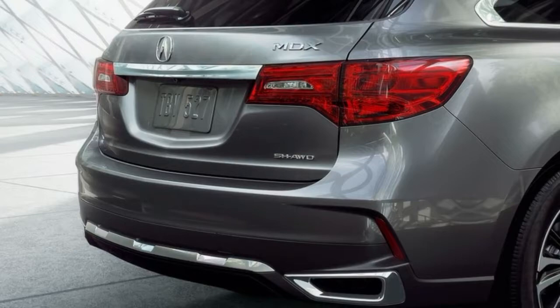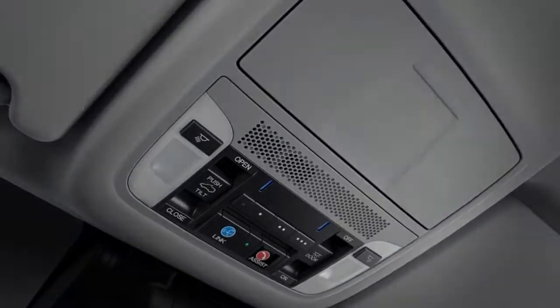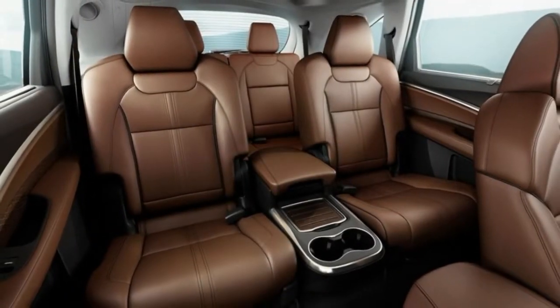MDX SH-AWD, $45,950, includes Super Handling All-Wheel Drive. Prices are MSRP and do not include Gold Charge.